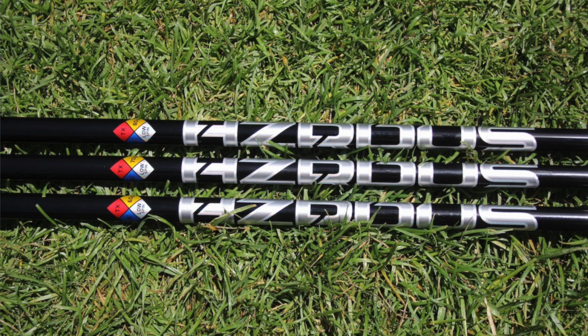So the Project X Hazardous Black 4th Gen is the most current version of the black hazardous shaft. Now, while it's not as low launch and low spin as some of its previous siblings, it is pretty low mid launch and low mid spin. It's got a great smooth feel to it and has had a good amount of play on tour.